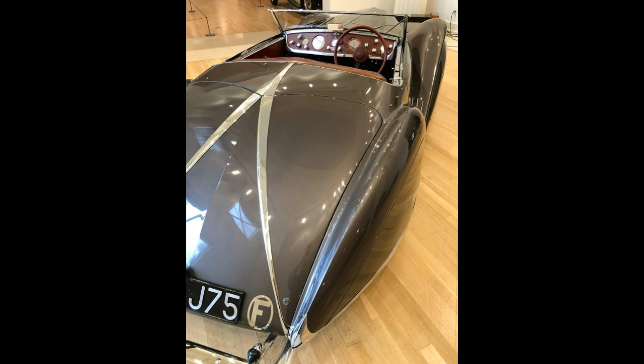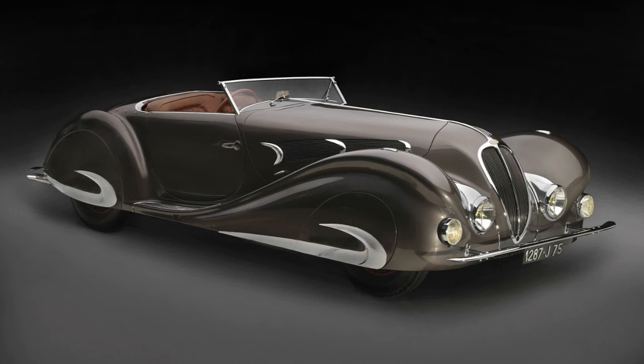The windscreen on this car was a patented device by Figoni, so it'll roll up and down, which really makes the car look very racy. And it's just part of the cleverness that went into these cars. The chassis in the car that we have in the exhibit was displayed on Delahaye's stand at the 1937 Paris Auto Show, and the body was built the following year.